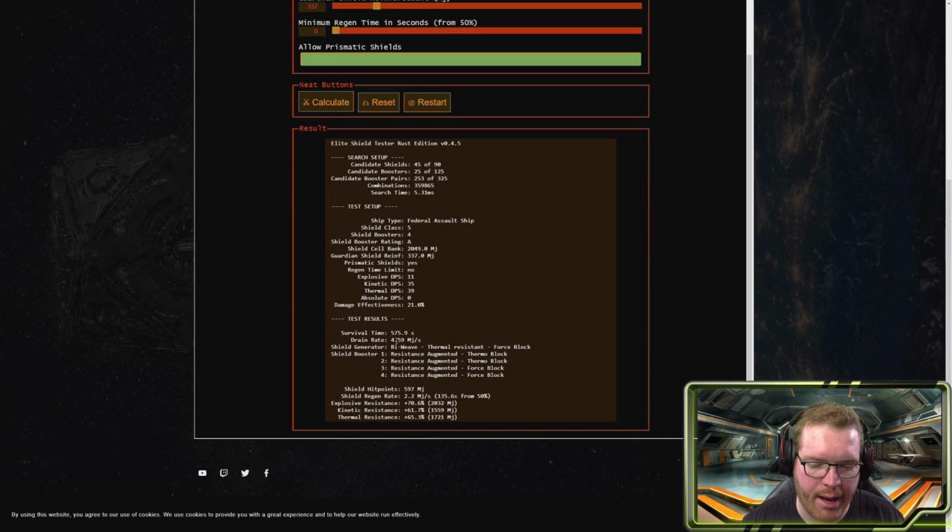Try to reduce the time on target. There we go. So you can see now the enemy effectiveness, their time on target is really low, meaning we have a lot of time to regenerate our shield. So now it's recommending a bi-weave thermal resistant force block, and again a lot of resistance augmented with 2 thermal block, 2 force block.